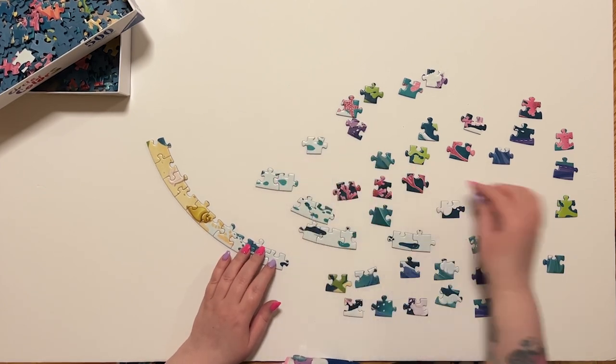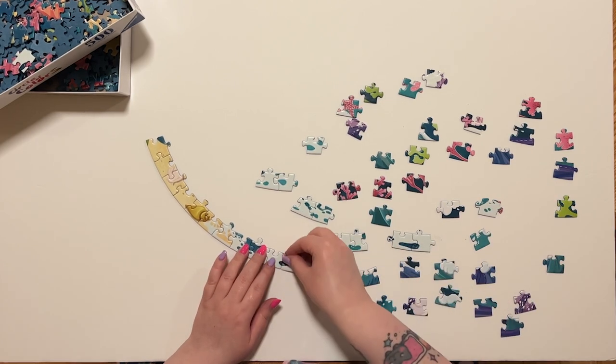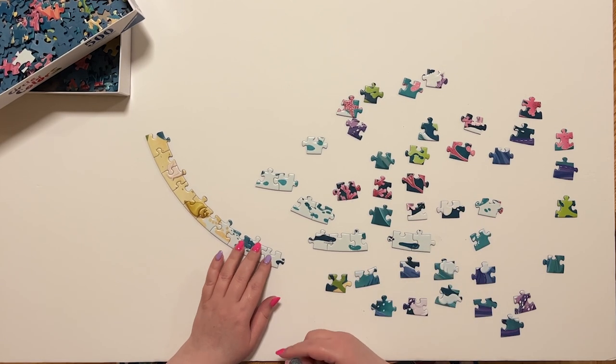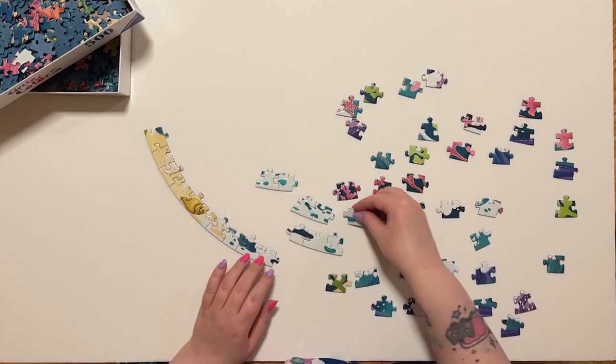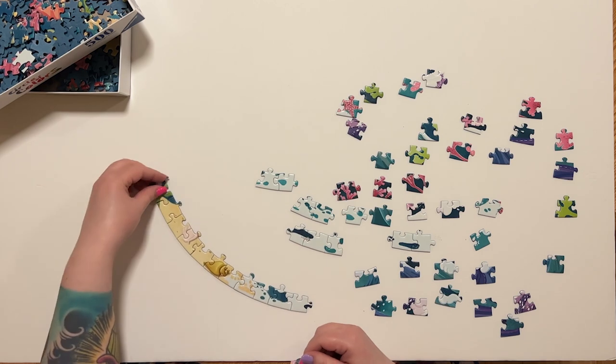Maybe we're missing... Is this really obvious and I'm just not seeing the piece that goes here? Or maybe it's still in one of the boxes, I think. That's okay. Okay, well, we can do the other side.